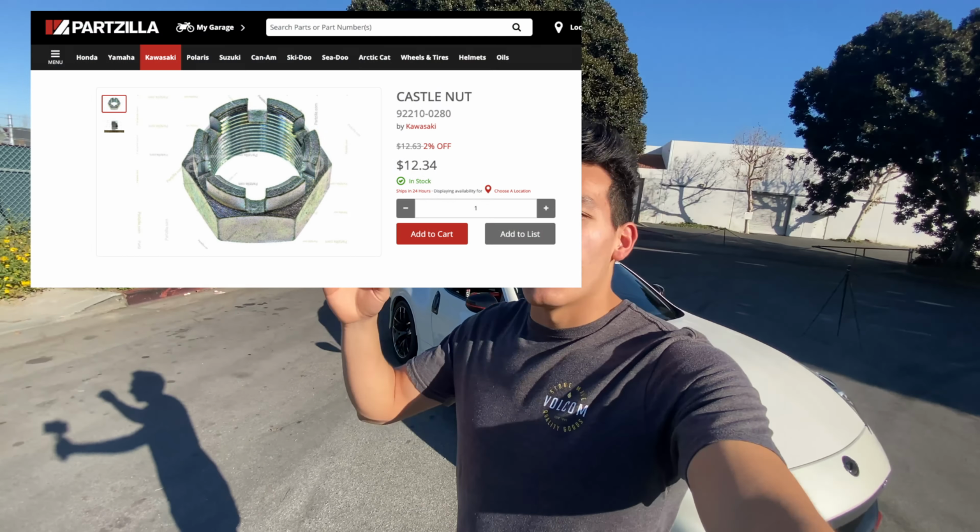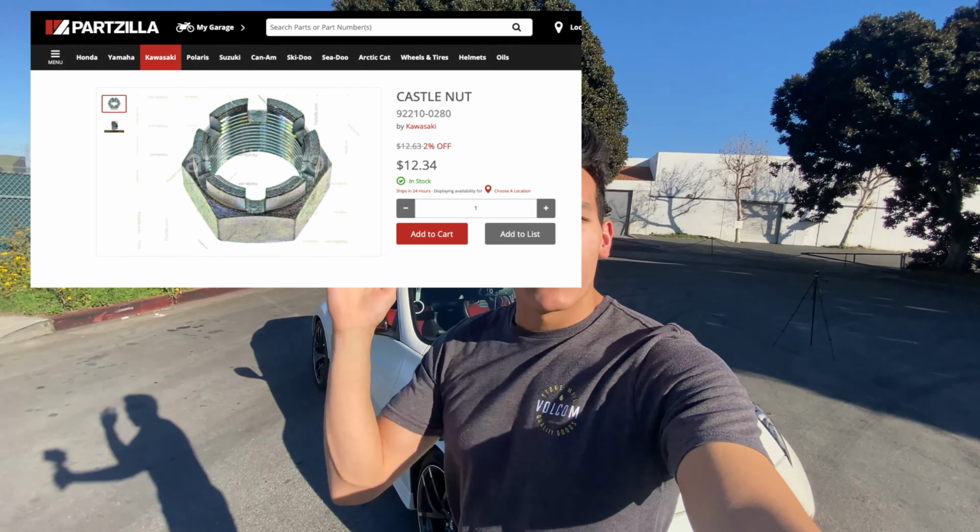Now, there's two ways to fix this. You can get the OEM one, but the same thing's going to happen again eventually. The better solution is to get a Kawasaki nut. I will link down below. It's around $15 or less, and it's a special nut that has its own locking mechanism inside, so you won't need the lock pin, and it does a way better job than the OEM one.